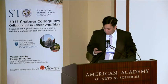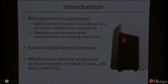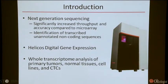So I think Daniel Haber talked to you about the work that I've been doing on pancreatic circulating tumor cells with sequencing. I'm going to be telling you about another story that happened during this project. And here's our fancy, very expensive machine that we talked about before. Basically, our intent was to do CTC RNA sequencing, as well as primary tumors, normal tissues, and metastatic sites, and that was our primary intent for sequencing.